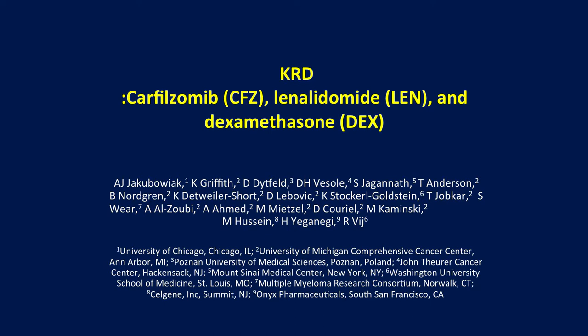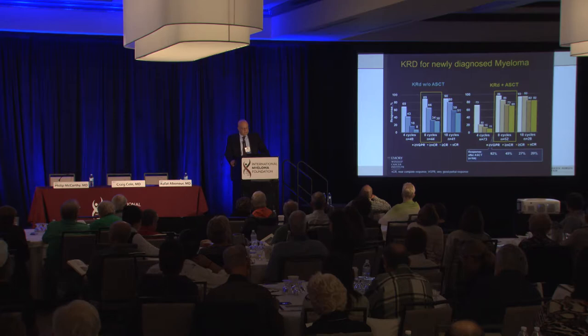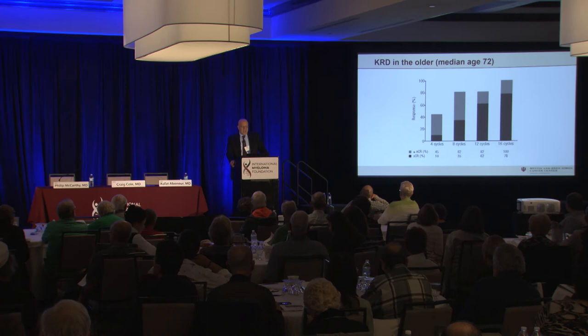So can we use another proteasome inhibitor? This is a trial that was done a long time ago using Kyprolis with Revlimid Dex. And in this trial, what you can see is that the people on the left here, who did not get a stem cell transplant, achieved a significant reduction in myeloma, and actually a very deep response. They're getting stringent complete remission after 8 cycles at 30%. Significant improvement. So the question is, how did the patients who are older, with a median age of 72 in that group, do? You can see that the majority of the patients after 16 cycles, 100% of them responded, and a large number of these patients achieved a significant reduction in myeloma. This is called stringent complete remission. So again, we can use three-drug regimens in patients who are, quote-unquote, older.